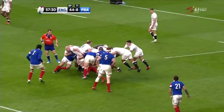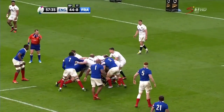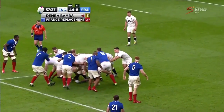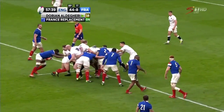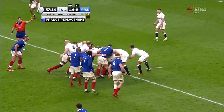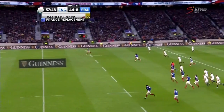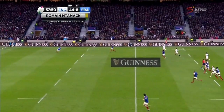44 points to 8. Line-out's gone pretty well. They've lost one, haven't they? Keep it up. To France's 2. Penalties conceded, 4 apiece. Actually, it's a pretty even Stevens on the old fruit machine here with the stats. But it's back, just England's dominance, and being able to see where to attack France, especially in that first half.